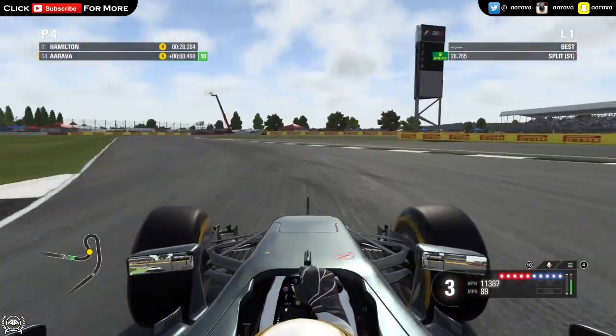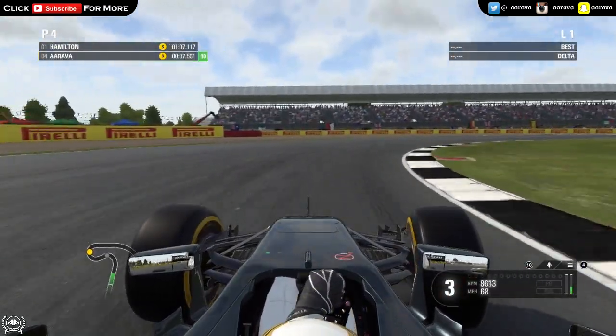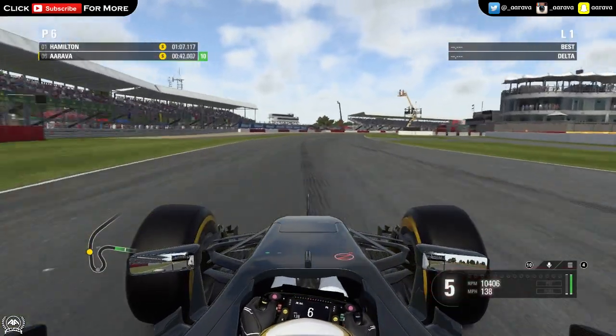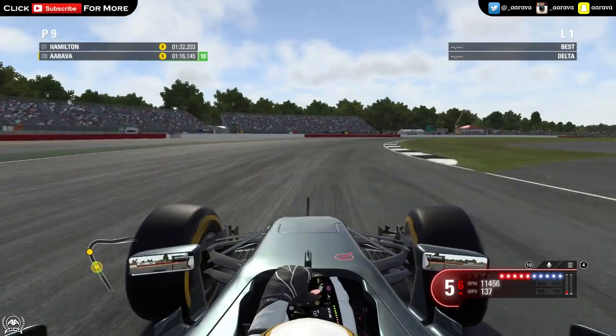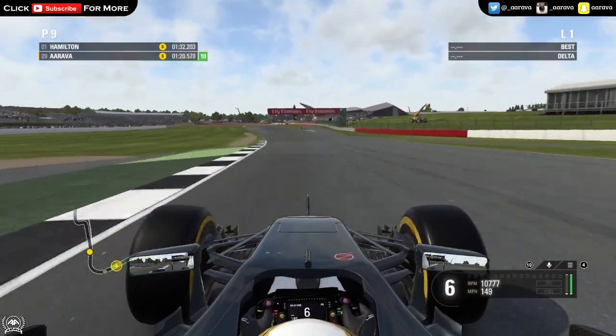I felt that we could just start on the soft tyres. I didn't really feel like we could get into Q3 on mediums, and I was probably proven wrong by the lap times those guys were doing on the mediums. And also the strategy in terms of starting on the mediums, I didn't think it would be that helpful really. I think here at Silverstone we'd be better off starting on the soft.